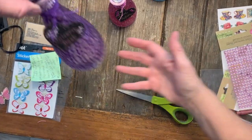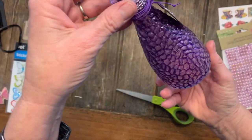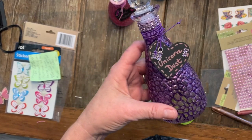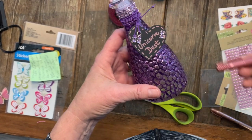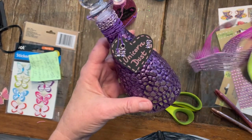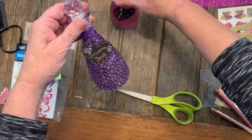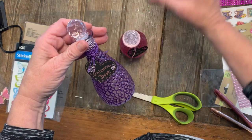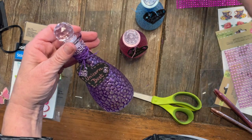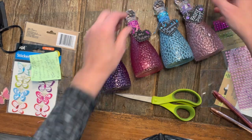Okay, so I've got them all done. And in the end, I love how the bottles came out. I took the stretch lace that I'd said. I used my metallic markers to write on the labels and some of the different diamond wraps to adorn the tops of the bottles. So this one is Unicorn Dust, Love Potion, Mermaid Scales, and Fairy Dust. So I think these came out so cool. Very happy with those.